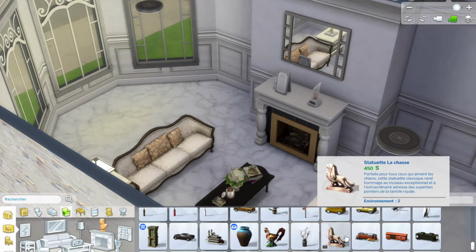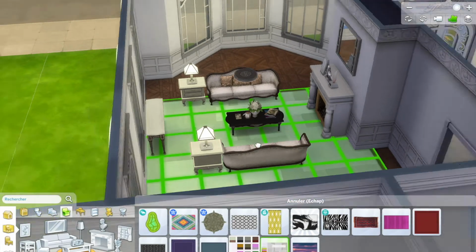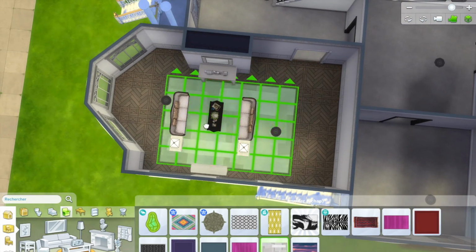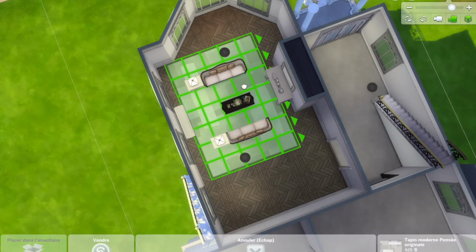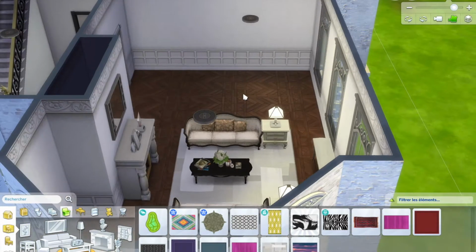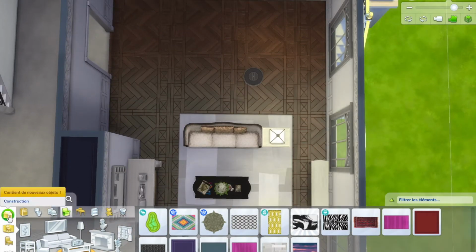And the style I was going for was very rich, but at the same time kind of oldish, like Victorian deco, a mix of modern and Victorian, I guess. So yeah, that's why I chose those couches. I love putting chimneys in living rooms. I think it just fills up the room really well.